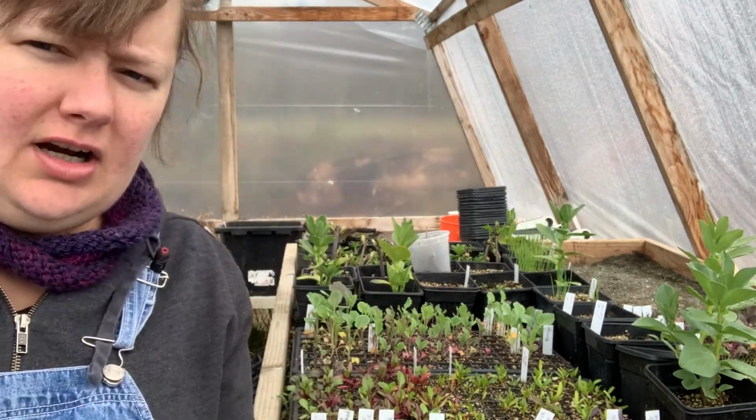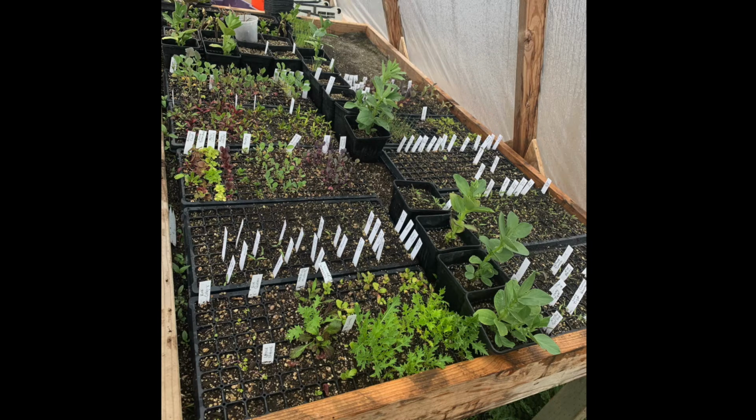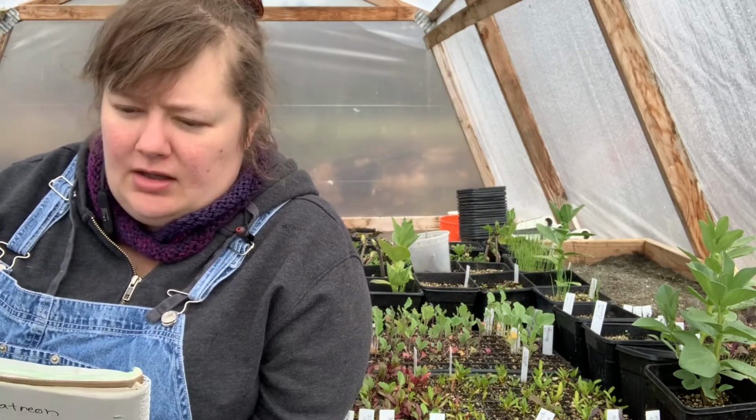I can't really see much of it, but there's 1, 2, 3, 4, 5, 6, 7, 8, 9, 10, 128 celled seed trays started, and then we have a bunch of bigger stuff started too. So I made a list that then got wet in the rain, so we'll see if I can even still read any of this out here.